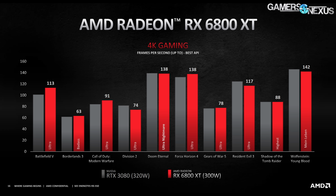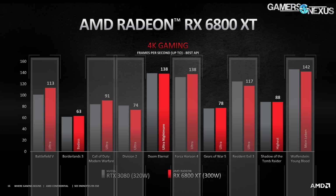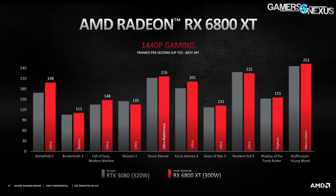AMD is currently claiming that its 6800 XT GPU will roughly match an RTX 3080 at 320 watts for the 3080, so that's roughly the FE model. This was when tested in 4K gaming specifically. AMD lost in a couple of cases and won in a couple of others. The company also presented a 1440p slide with the same games, showing similar wins and losses.